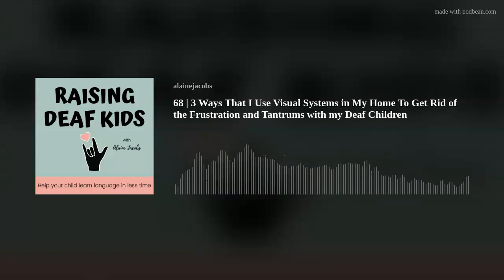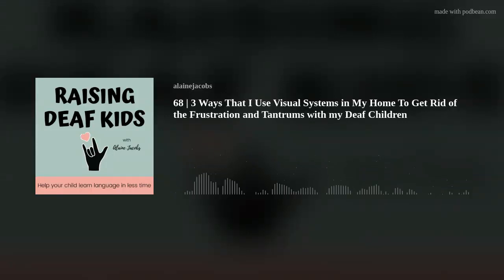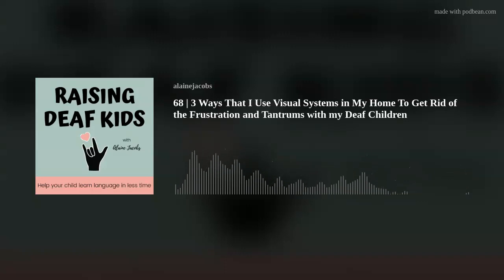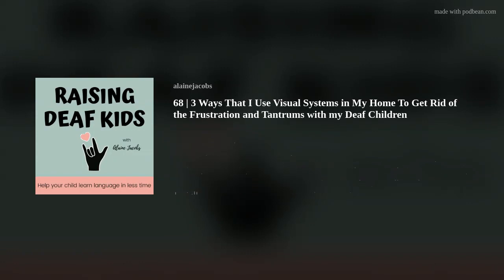And also, what I love about this visual timer is that the kids don't have to rely on hearing the ding. So we can use this timer even if my kids aren't wearing their cochlears and they can't hear, because there's a visual part to it. And the visual part makes it much more obvious that the time is running out. Even if you set a traditional timer, it's kind of hard to tell when the time is moving. So this visual timer makes it very clear when the time is decreasing.